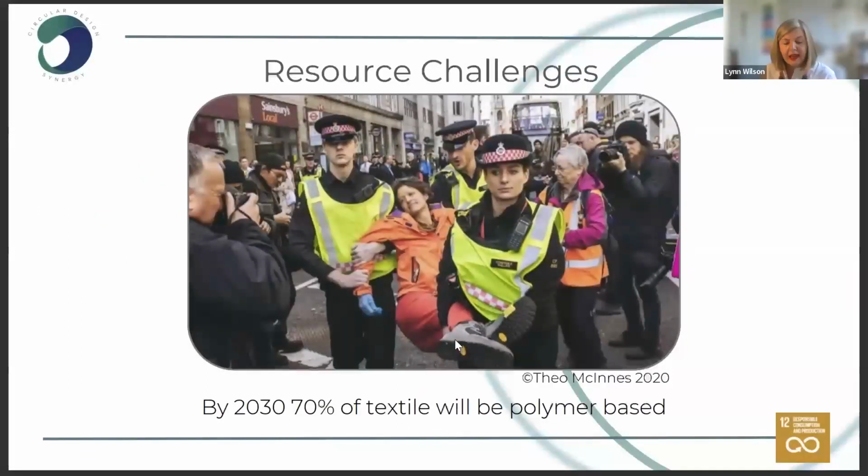And this challenging image of an Extinction Rebellion protester protesting against climate change and being dragged away by police, for me, is symbolic of the current problem of global textile production and consumption, and evidence of how, according to the United Nations Environment Programme, the global textile industry contributes 5 to 8% of global carbon emissions.